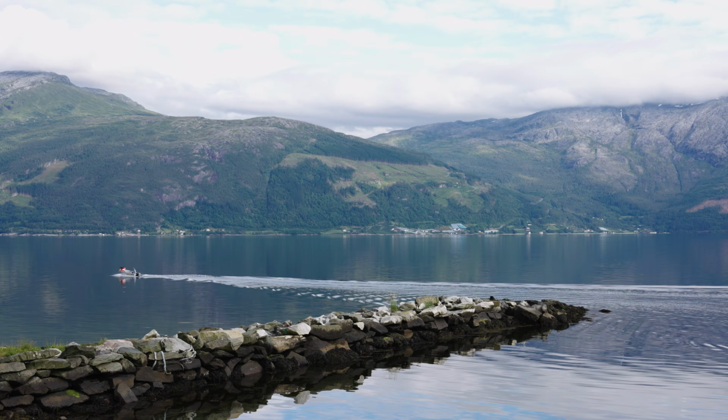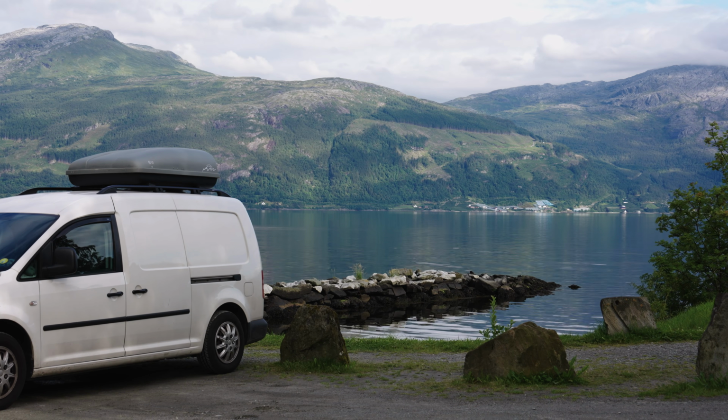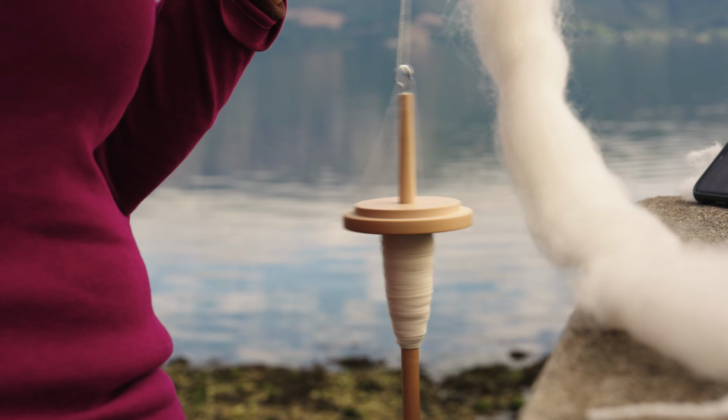Sorry if I'm butchering that. We've parked here for the night because we've booked into a sauna early tomorrow morning. So I'm going to do some spinning here tonight, maybe knit up on my Kai sweater, and I'm very excited to head to the sauna tomorrow.